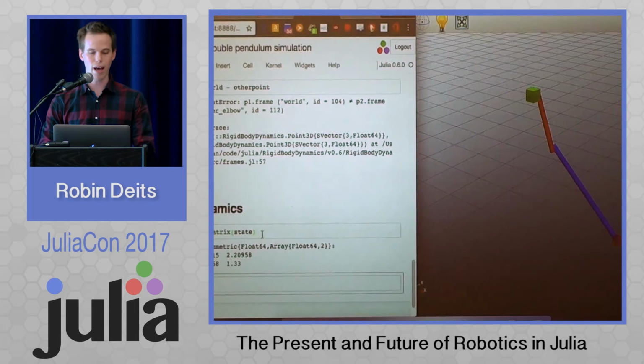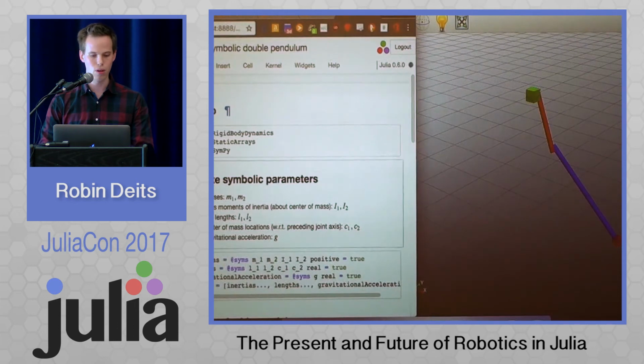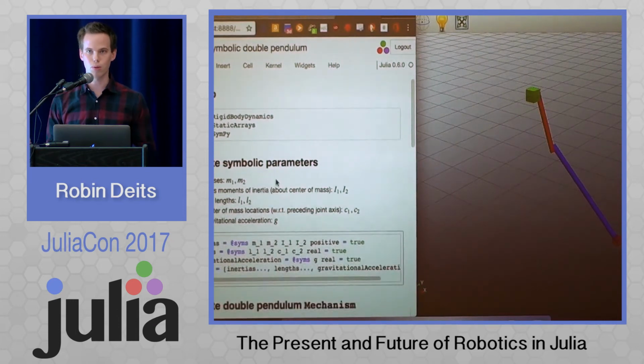Here, this version allocates, but there's also a version that doesn't allocate at all. So mass matrix bang, basically. All right. So that's the simulation and fast control part. Then this is the symbolic part. Using this SymPy package, SymPy is a Python library, obviously, that has pretty good Julia bindings, we can just run SymPy types through our dynamics and kinematics algorithms and just get the symbolic answers out.